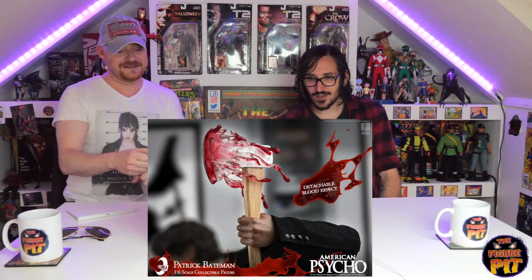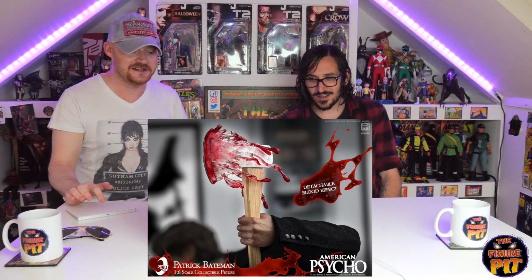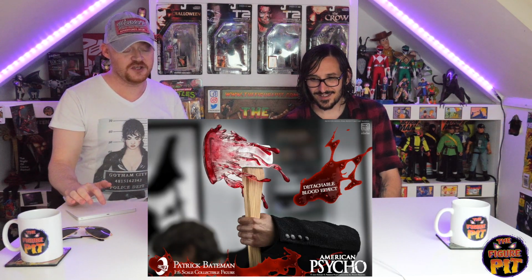Bringing down the axe. The detachable blood effect for the axe is really nice. And you've got magnetized buttons for the raincoat. Very nice. Don't have to worry about pressing them together. Someone said they were worried about the longevity of the raincoat, like it's going to deteriorate. I'm not sure. It's hard to tell. It's not like leather. It's bound to be a vinyl-y plastic kind of material. I think that kind of thing would probably hold up.